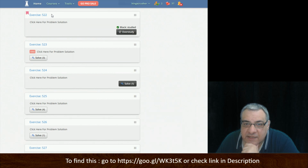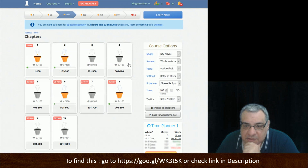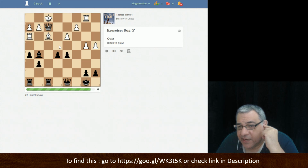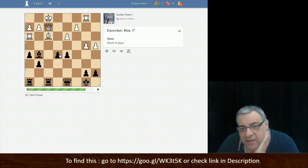Let's go back to the chapters list and have a look at 801 to 900. So here, black to play. Intriguing. Okay, forcing moves. e4 looks like a good forcing move. It looks as though, because the king's on a dark square, there's no counter check around it. There is actually. Bishop f4. Queen g3, bishop f4, queen g3 check. So I think we are actually pinning and winning here. Exploiting the pin with e4. Okay, I think I'm going to go with e4.